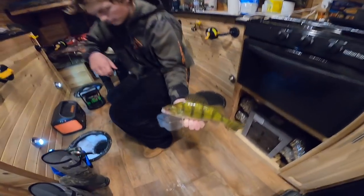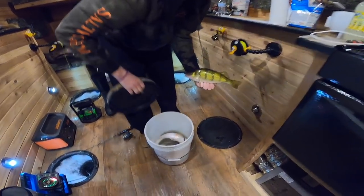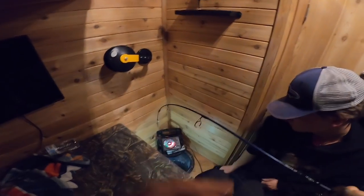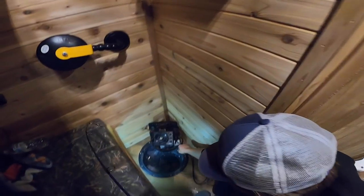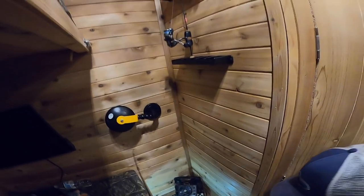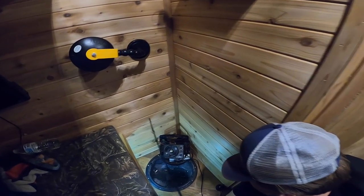Oh, Mr. Bauer caught a fish on the rattle reel. It is an absolute beautiful perch. Going in the bucket. Food! Oh, that's not bad. That's not bad at all. That's decent. Here, I'll make room for you. How about that? You just get comfortable with your rods. You have a nice rod length, and I'll just get in there.